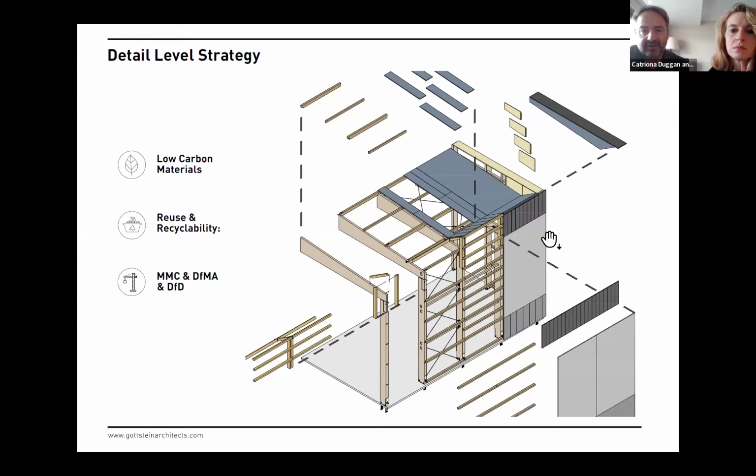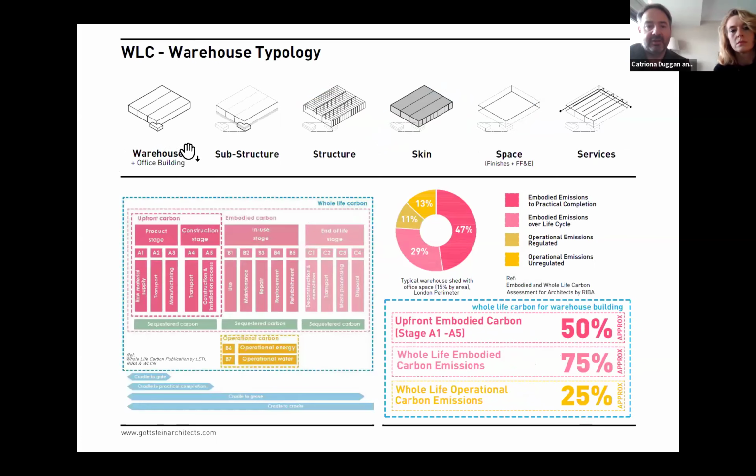So we looked at the building as a series of layers: substructure, superstructure, skin, the space, and the services. We did research as to where the impacts generally lie. At a high level, in warehousing projects based on UK data, approximately 50% of the embodied carbon is upfront in stages A1 to A5, but 75% of the carbon is whole life carbon, and about 25% is operational carbon. So we set about how we could tackle those figures.